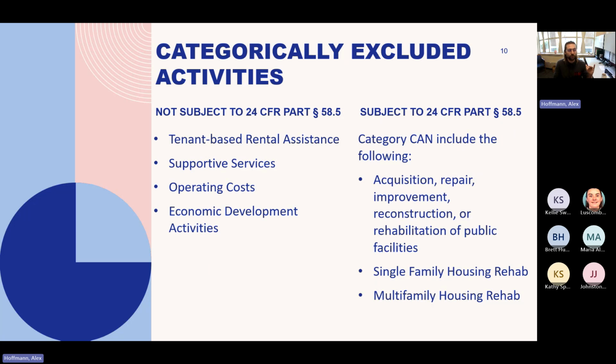When I mentioned supportive services under the not subject to 24 CFR Part 58.5 category, those would include things like healthcare, housing services, permanent housing placement, daycare, nutritional services, short-term payments for rent, etc. When we talk about economic development activities, those will include things like equipment purchases, inventory financing, interest subsidy, etc. So again, if you have an activity that is not subject to 24 CFR Part 58.5, it is likely that you will not have to do much when it comes to environmental compliance, if anything at all.